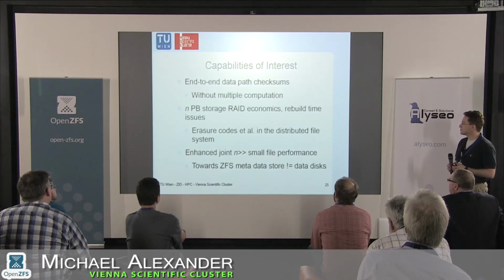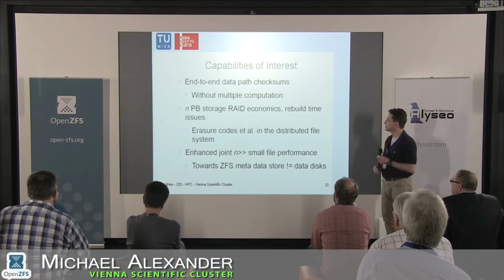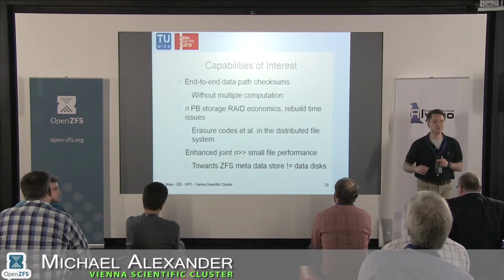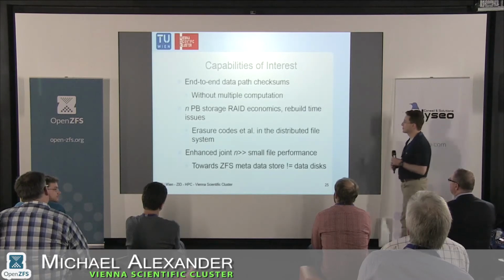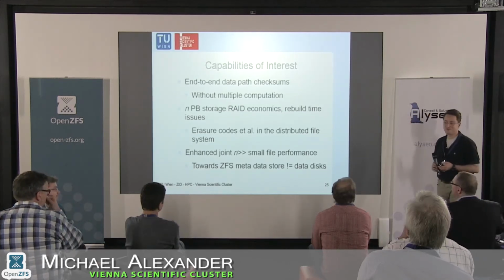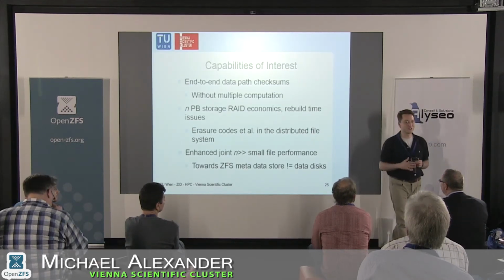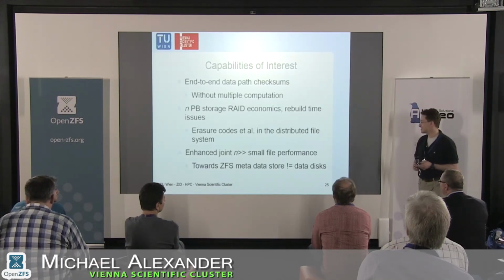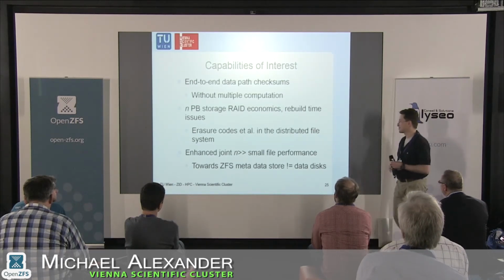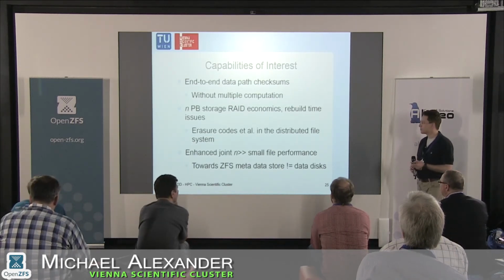So what would be of interest going forward, from our perspective of operating these things, is checksums end to end, of course, not computing them multiple times. So that's one thing. Erasure codes, oh, we would love this. If you could do away with RAID and have all this in the distributed file system, the parity information scattered around the disks, this would be very nice indeed. This is not a ZFS issue, this is more up there, but it would be a nice thing to have. And of course, better small file performance. This would be nice.